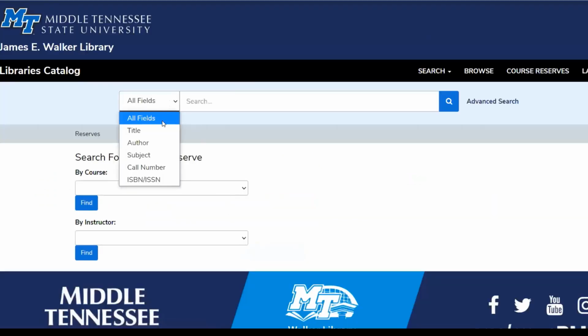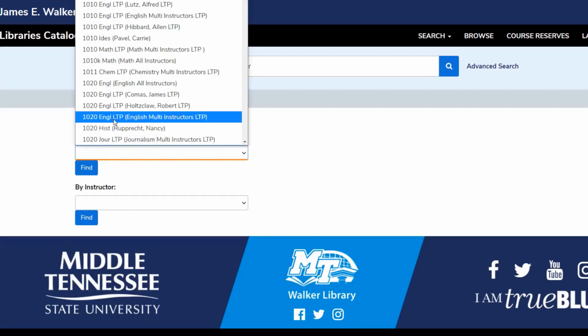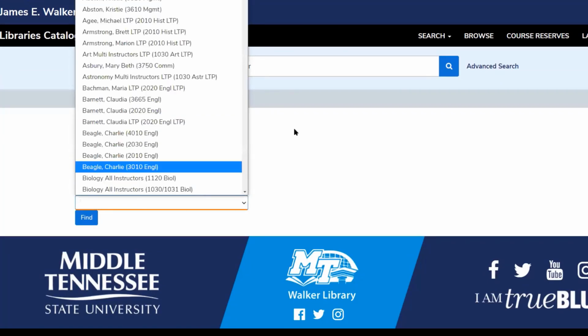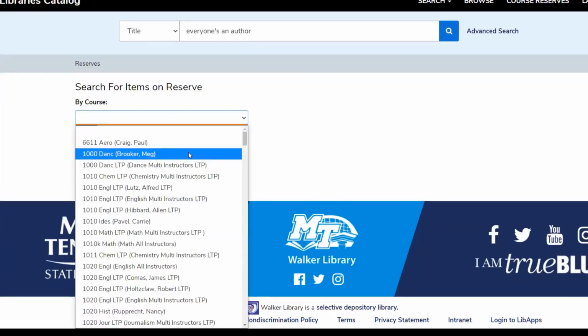You can either search by the title of the book. So for instance, we could look for our English textbook, Everyone's an Author, or you can use the lookup either by course number and name or by instructor name.